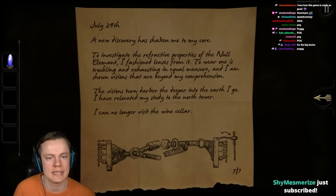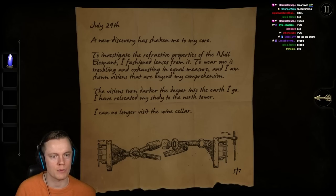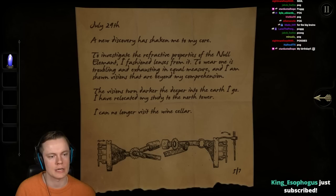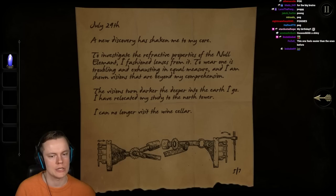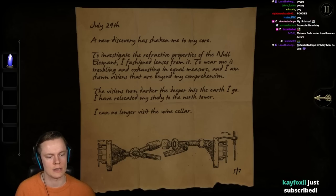July 29th, a new discovery has shaken me to my core. To investigate the refractive properties of the null elements, I fashioned lenses from it to wear. One is troubling and exhausting in equal measure, and I am shown visions that are beyond my comprehension. The visions turn darker the deeper into the earth I go. I have relocated my study to the North Tower, I can no longer visit the wine cellar.